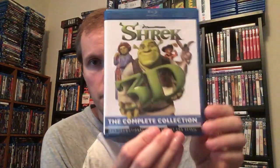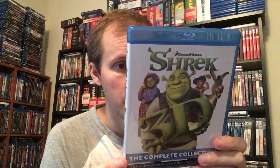I got this Shrek 3D, the complete collection, which I was really excited to get. It looked like this is something that came with a 3D TV. The thing is, it was still sealed. So we got disc 1, Shrek 3D, very cool. Shrek 2 3D. Shrek the Third 3D. And then we got this little card thing. It says you have to do something to get the last one.